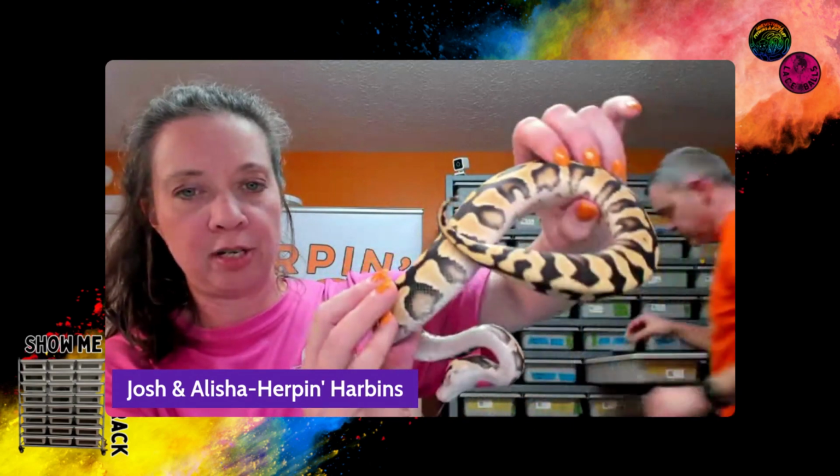So this is a yellow belly DG Krypton, and we love puzzles, so we love Krypton too. Really, really pretty coloration, and one of these is going to stay with us. There's one for sale, and one is staying with us, because we do like Krypton. That's one of the things that we also produced this year. This is one of Tom's.